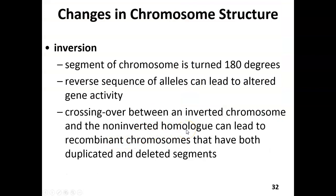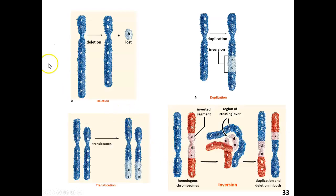An inversion is a mutation in which a chromosome, as it's being copied, ends up turning or inverting, and when crossing over occurs, the crossing over can actually lead to one chromosome getting too much information and another chromosome having too little information. It can lead to both duplications and deletions of information. So let me show you what that looks like.